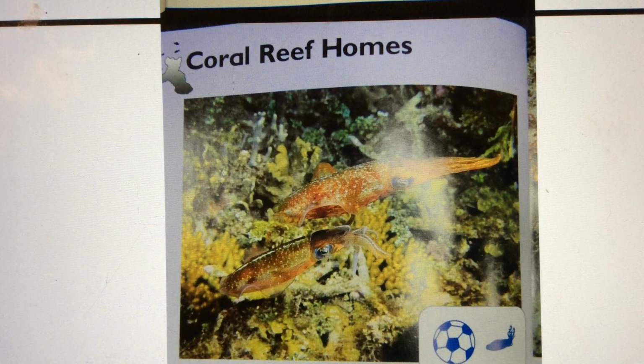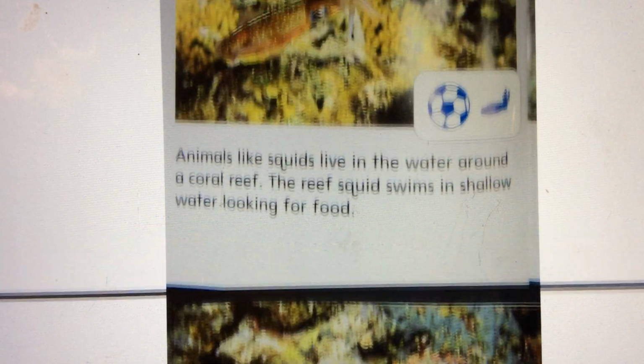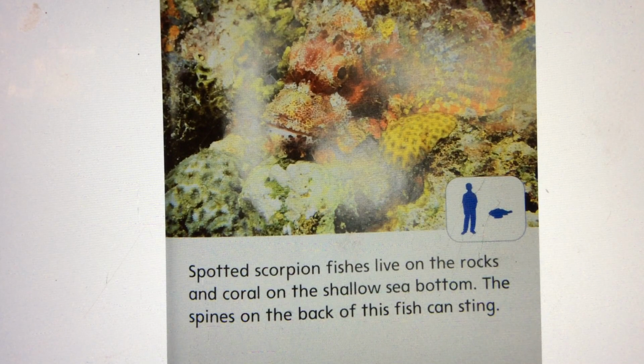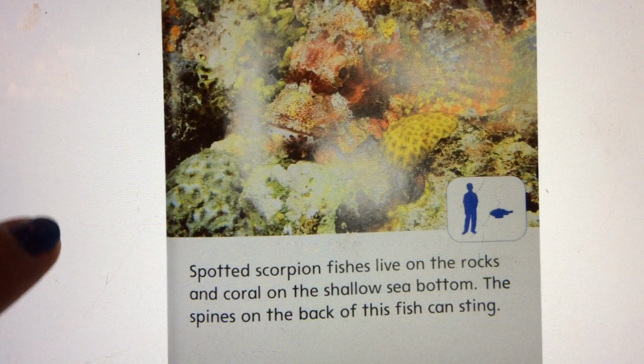Coral reef homes. Animals like squids live in the water around a coral reef. The reef squid swims in shallow water looking for food. Spotted scorpion fishes live on the rocks and coral on the shallow sea bottom. The spines on the back of this fish can sting.